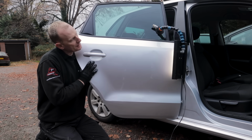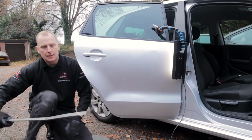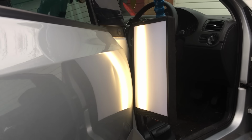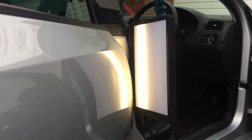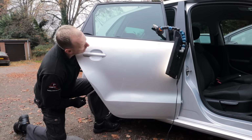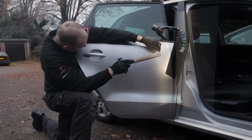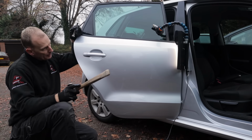There's quite good access up into this area here, so there's no obstructions. So I think I'm going to use the bendable Johnson maybe on this. Bend it to shape a bit. And there we go, that dent's now done.